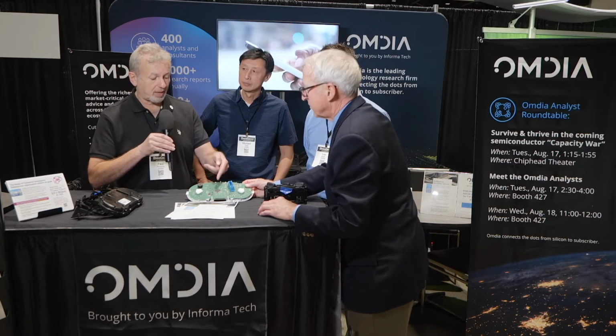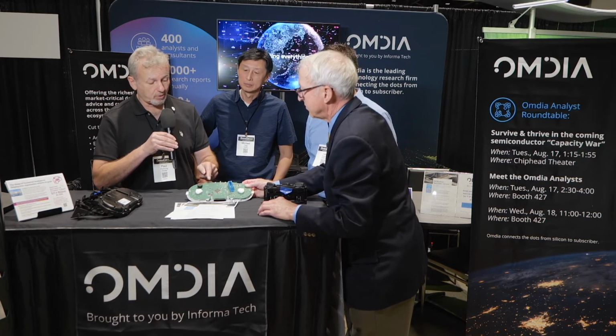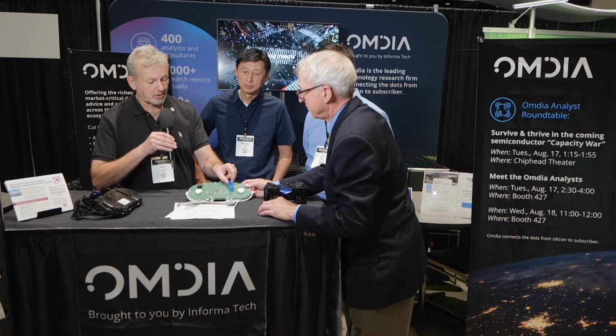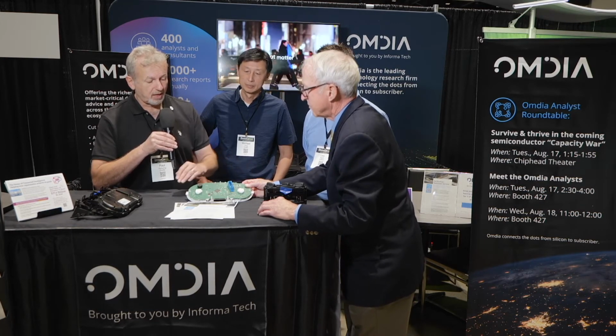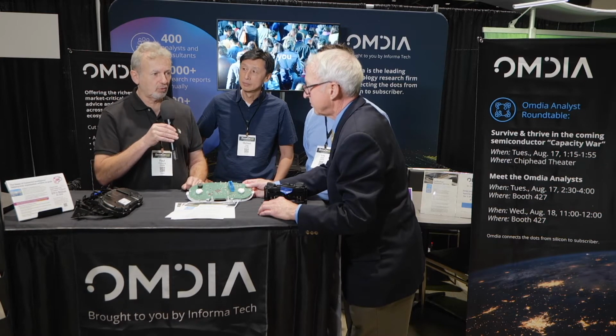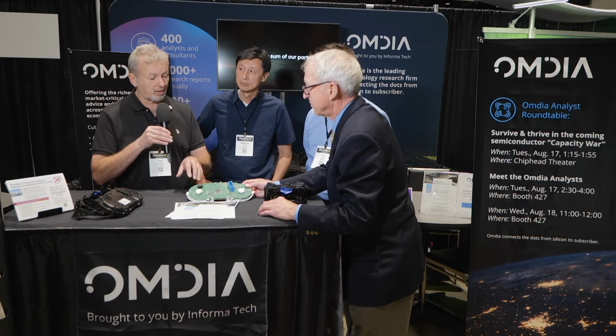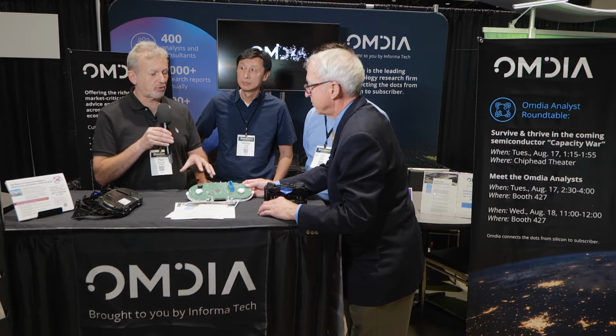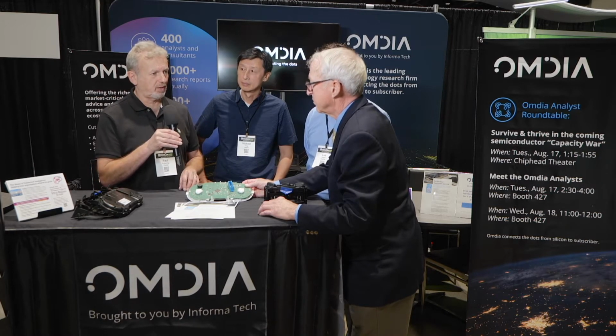We don't stop at integrated circuits, though. We also analyze things like the cost of this printed circuit board, cost of these connectors, these motors, and even the cost of things like glue and screws that go into making a model like this. So we can build a complete picture of the cost structure associated with this type of device.